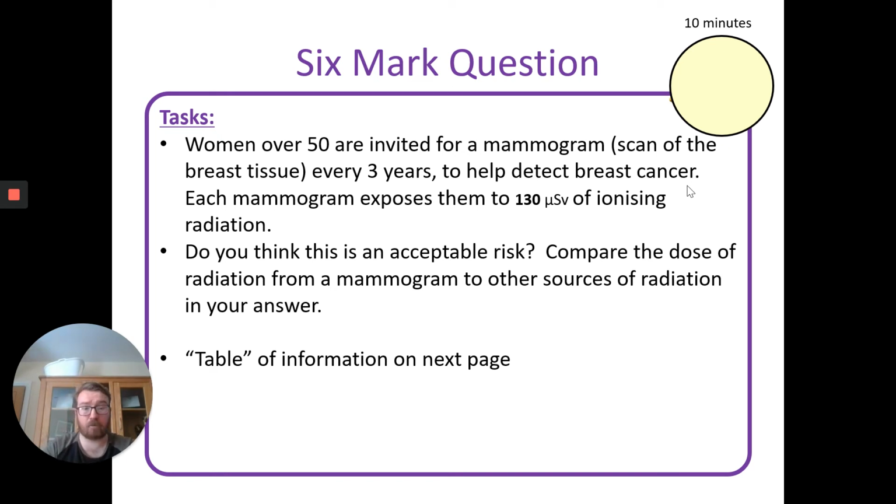I want you to think about how the risk of the test might be outweighed by other risks, and I want you to use this table on the next page to compare the dose of radiation to other events in our life. If you need to write anything down, please do, because in a moment I'm going to move to the next page that shows you the table.